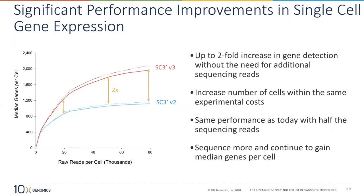In this set of data, both of our version 2 and 3 gene expression solutions were run with a complex sample type, in this case, mouse embryonic cardiomyocytes. You can see in the chart that the gene sensitivity is twofold greater at the standard sequencing read, which is 50,000 raw reads per cell. This improvement in gene sensitivity allows us to detect more genes per cell without the need for additional sequencing reads. The new version 3 is more than just about increased sensitivity, though.